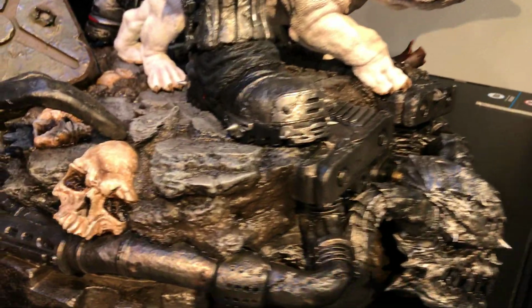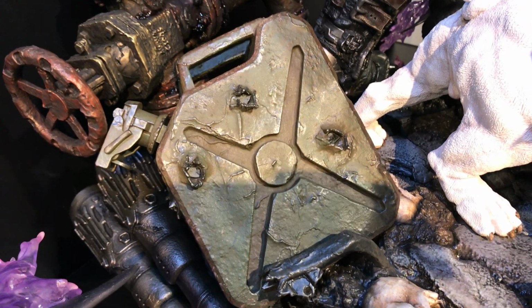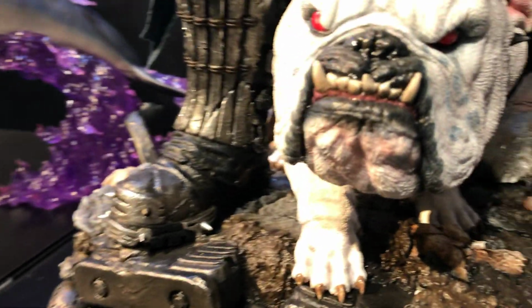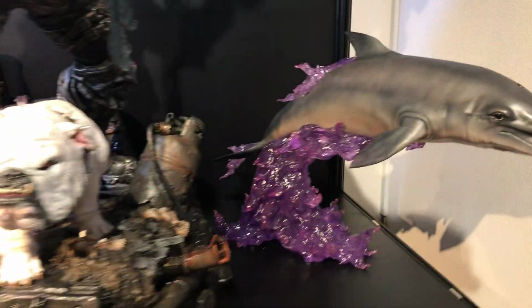I really love and dig busy bases, so I love this. It's got so many things. It's got petrol containers, pipes, wiring, rebar, oil tanks. His gun is awesome. You can see that it's marked Martyr Maker, Pray Hard, Die Fast, Don't Cross Me, etc. So lots of interesting pieces, and then you've got markings here. So very nicely done, and his favorite dog is also sculpted perfectly, as well as his dolphins, the space dolphins. So all in all, very impressive.